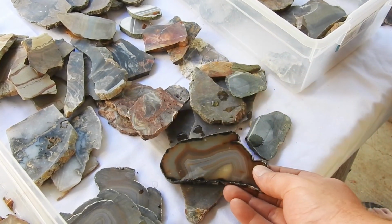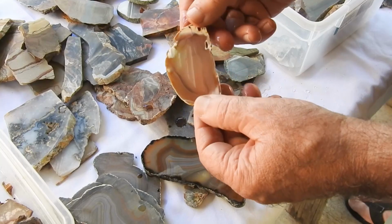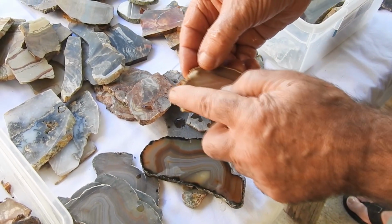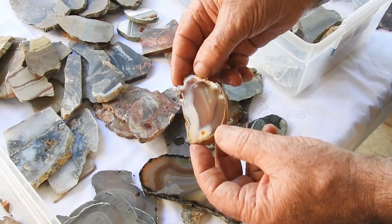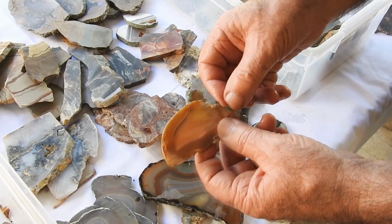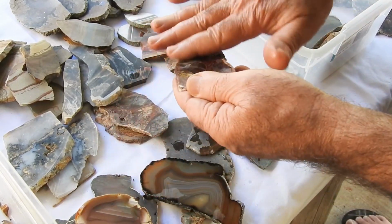Very common. And then you'll get some Brazilian agate like this that's going to throw some different colors out. And this is the stuff I like to keep for myself. I might hand a piece out to a buddy or two. Some more crazy lace.